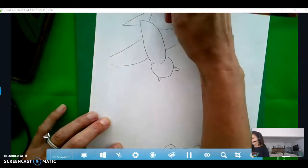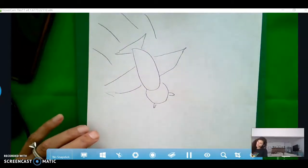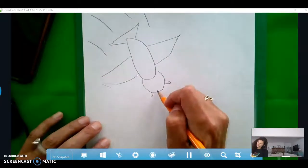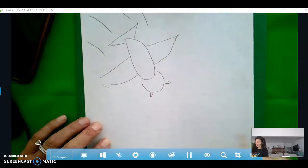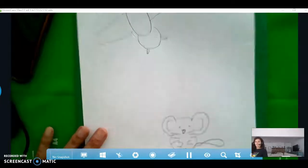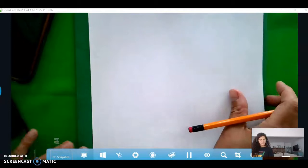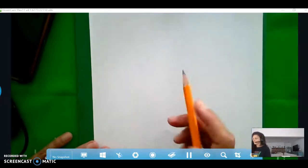And he's flying down. So I'm showing a movement of him flying down. And he's looking, you can't see his things because he's flying down. And he's going to come and eat the mouse. Okay? And then the last picture is, he eats the mouse and then he's happy.